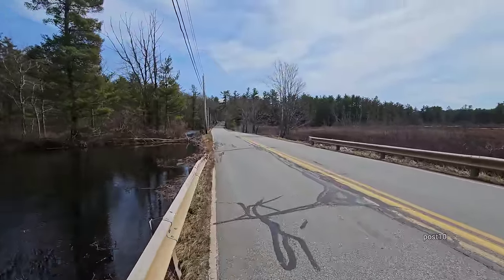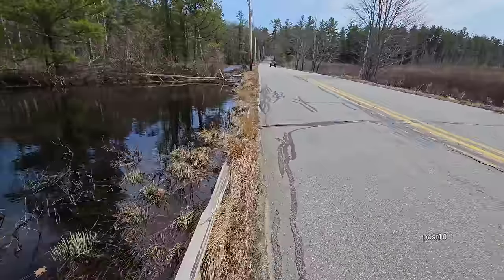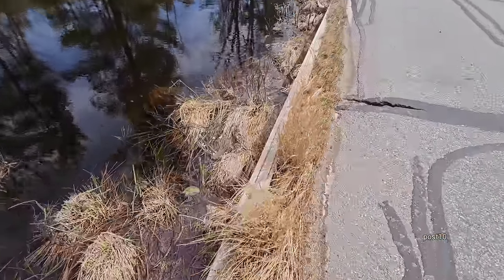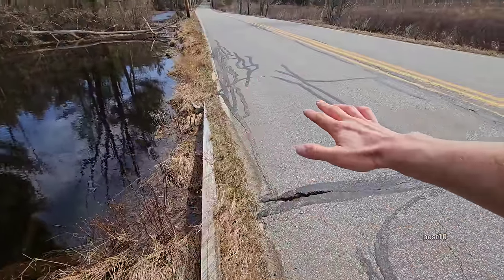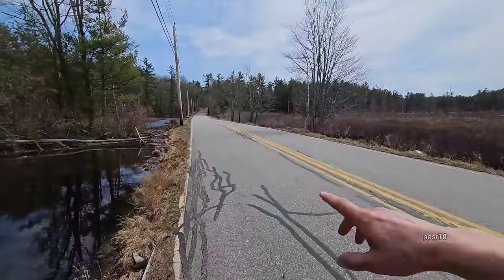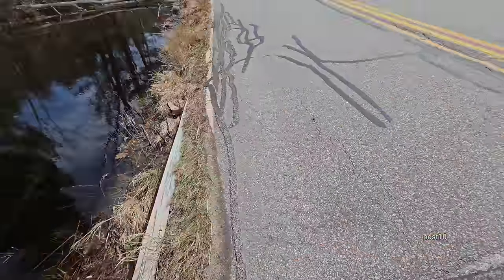So up here, we already determined is not a second culvert pipe, just another hump. And right here is, this is probably the closest spot. See this? During storms, I would not be surprised at all. Oh my gosh, that's not a culvert, but this is a culvert pipe. Wow.